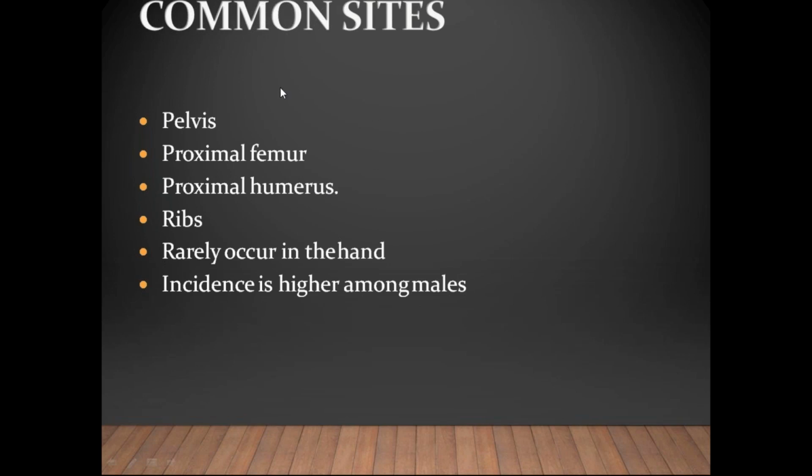So what is the most common site of chondrosarcoma? When asked, it's the pelvis, not near the knee. The pelvis is the most common site of chondrosarcoma. It's an important bit for you. So just remember, pelvis is the most common site, and after that proximal femur, proximal humerus, ribs, and rarely the hand.